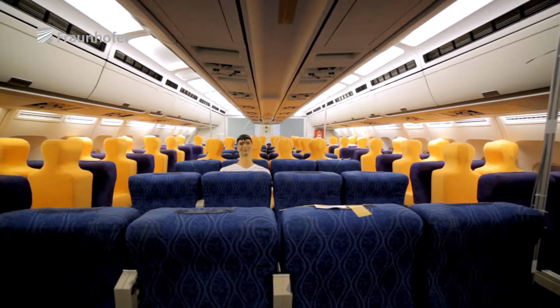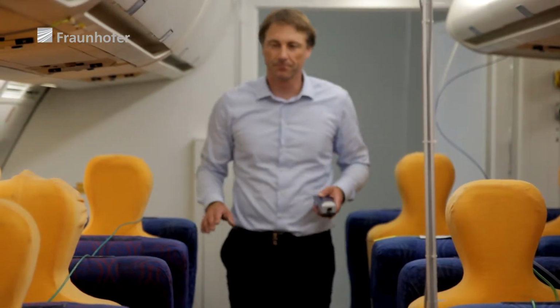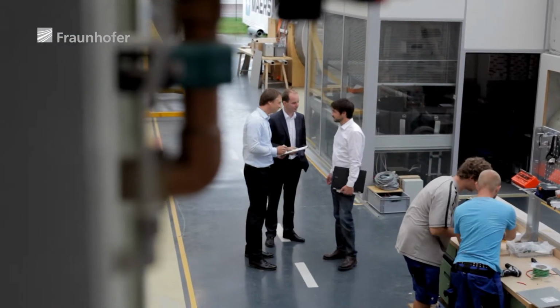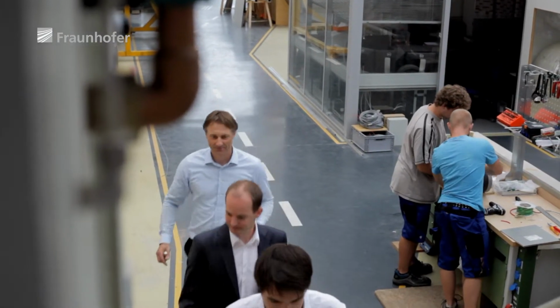How can cabin air quality aboard aircraft be improved? Which factors in onboard comfort allow well-being to be increased most efficiently and with a minimum of effort? These are the questions that Dr. Gunnar Grün and his team are trying to answer in the Climate Lab.